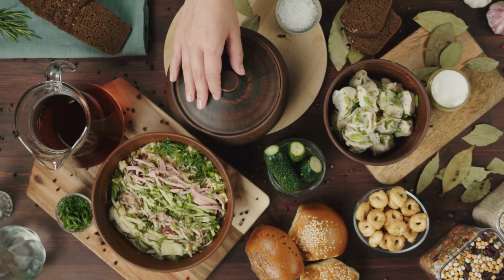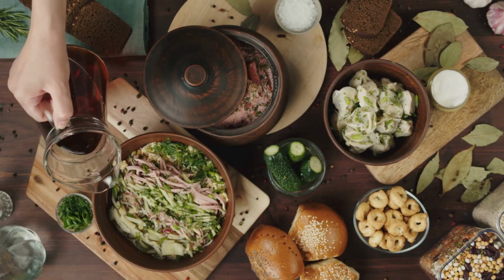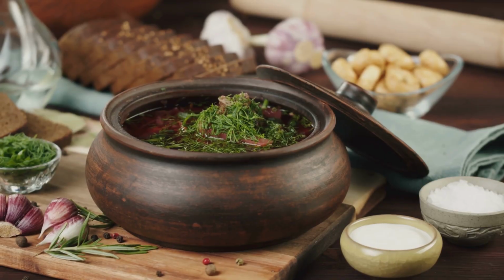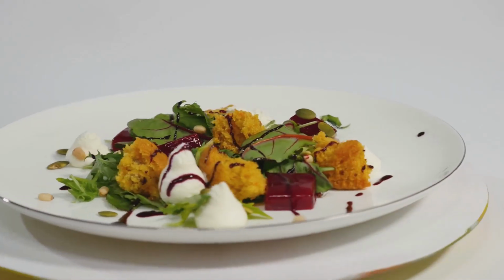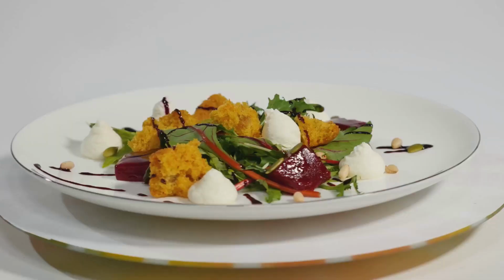The legend persists, adding depth and meaning to every serving and inspiring new generations to carry on the tradition. Shuba's origins may be murky, wrapped in myth and memory, but its impact is clear: a dish that has become a beloved part of Eastern European identity. The dish stands as a testament to adaptation and tradition, a living link to the past. A Soviet classic, born from history and myth, Shuba endures, layer by layer, story by story.